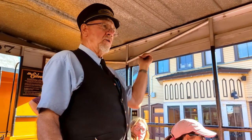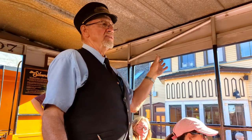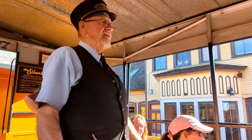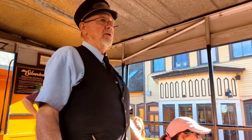And we'll send it to go get water first, and then we'll leave 4 minutes behind it. And then we'll catch up with it at the tank. It'll already have its water. We'll hook it up, and we'll be ready to continue on to Silverton. And then on the way back, we don't use that engine. We don't need it to come downhill.